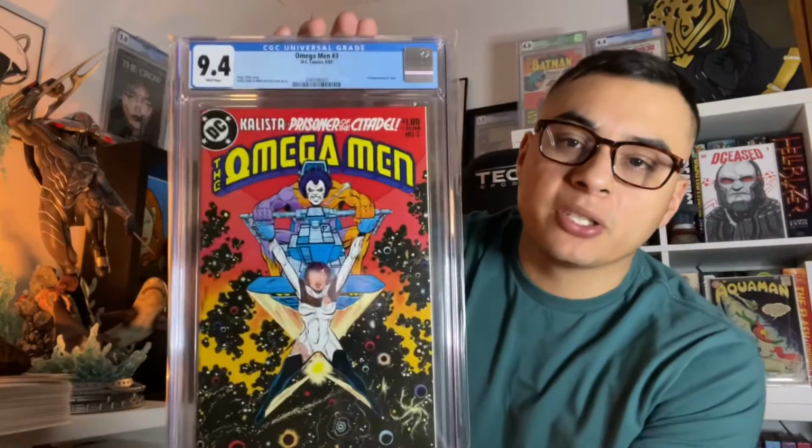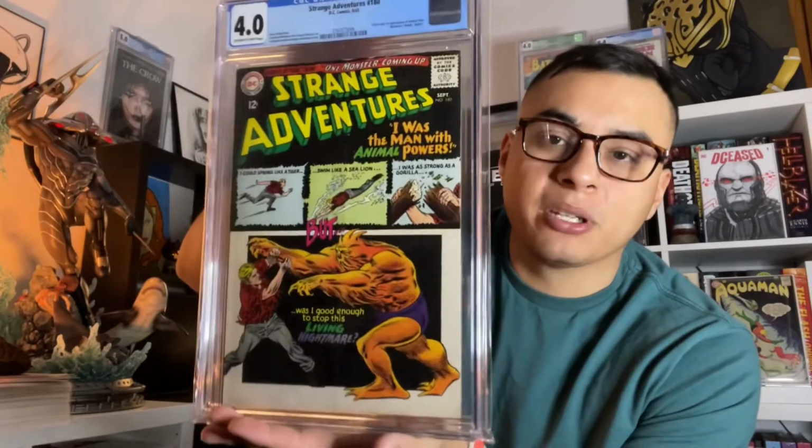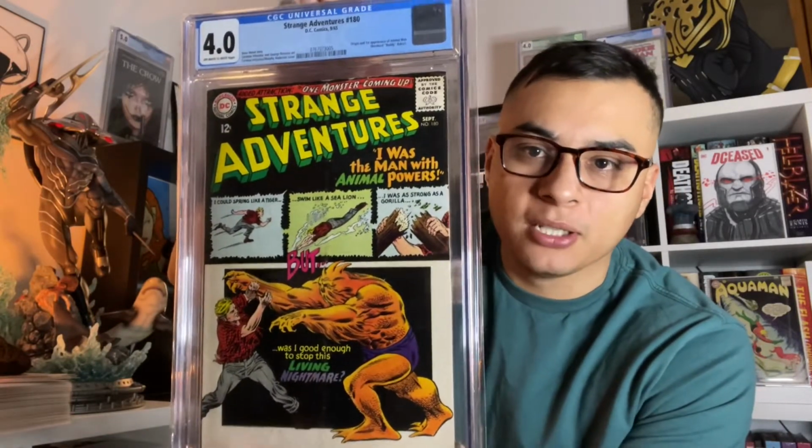The main man himself, Lobo. I just love this cover. This cover is amazing. Strange Adventures 180. First appearance of Buddy Baker, aka Animal Man.